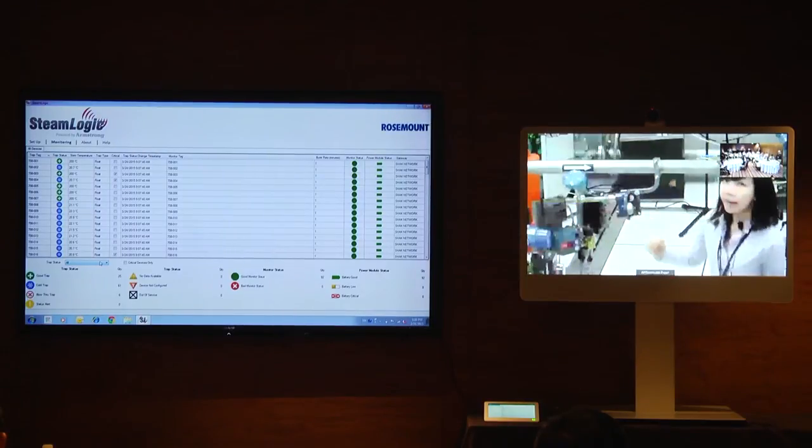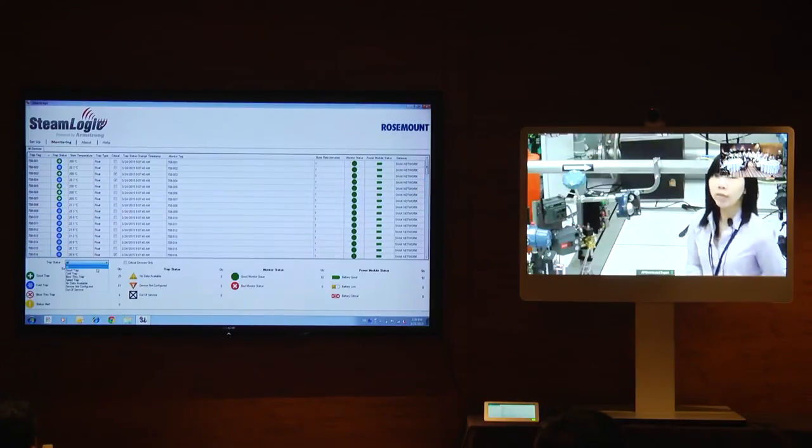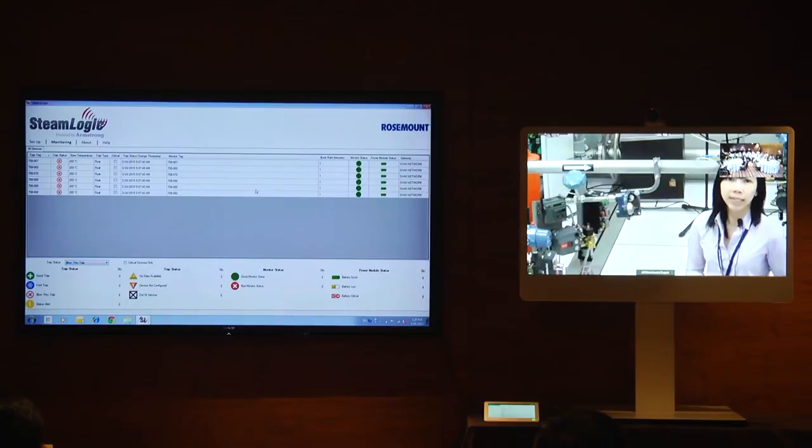Raw data comes from these non-intrusive sensors that can be mounted on any type of steam trap. This data is then analyzed by the software, which determines whether steam traps are healthy or not, and in which way they have failed, blowing steam or blocking condensate. You can see on your screen the status of all the traps indicated in color: green, red, or blue.